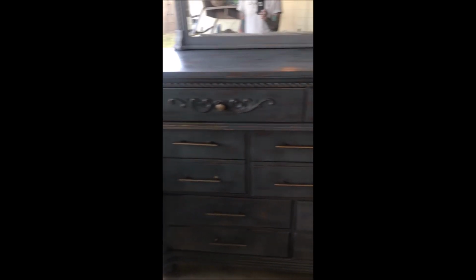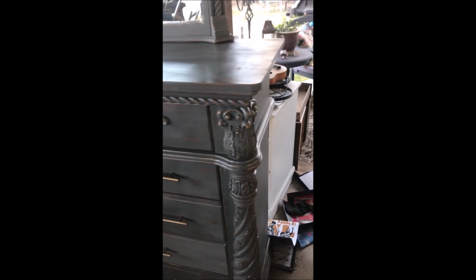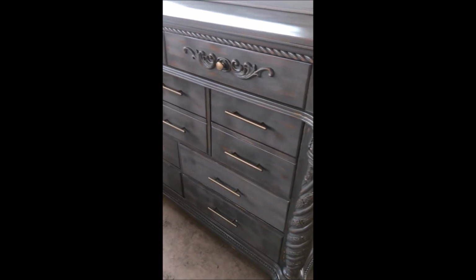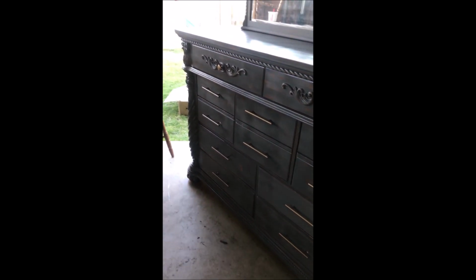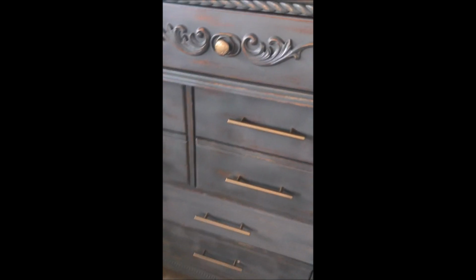Alright guys, REPURPOSEFUL here. We are at the final stages of this dresser. I have gotten it all shabby chicced. I have put all the handles on. I have done the mirror. It needs cleaning, but I have done the mirror. And I have shellacked it over to seal it up. So you can see the details.